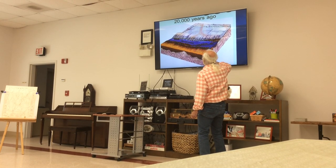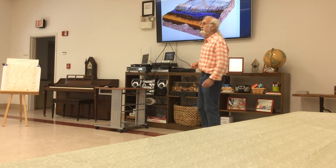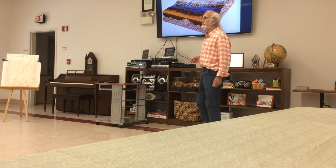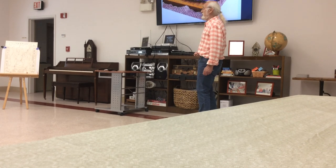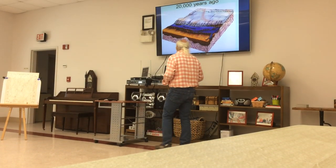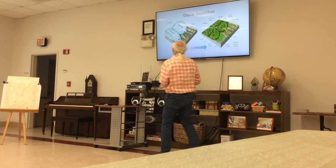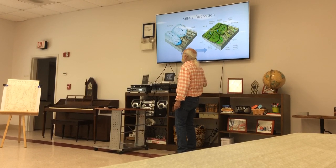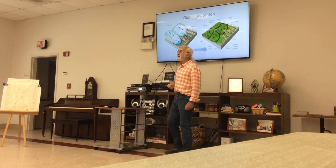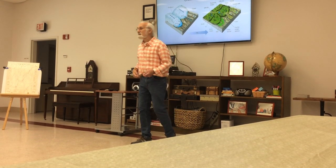This is actually showing it on the retreat. There were several iterations of these ice glaciers, not just one, but there were several of them. So they come down, they retreat, and then they come down again in the same ice age. Okay, when these glaciers came down, they were up to 1,500 feet thick right here. So twice as tall as any of our hills.